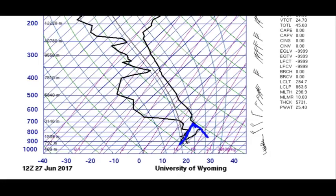So really, to get convection, all we need is a temperature. We can just bring this down. And that's the surface right there. All we need is 83, 84 degrees. Yeah, we've definitely got that. And there's our CAPE. So all you need is a little bit of heating, and looks like no problems there for North Platte.